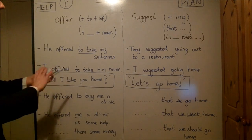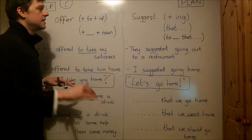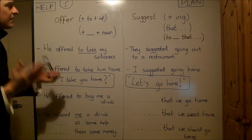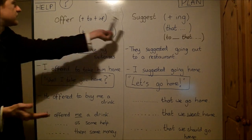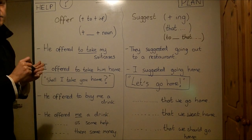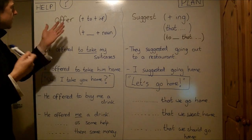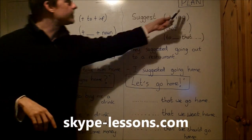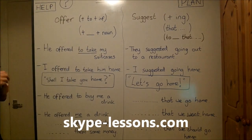Okay? I hope that makes these two verbs clearer. There should be a quiz under the video, but of course the only way to learn these two verbs correctly and how to use them correctly is to use them. So please start speaking with these two verbs and think every time, is it help or is it a plan? That's the main way to see the difference.